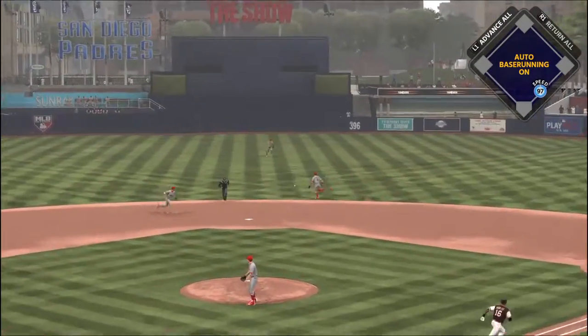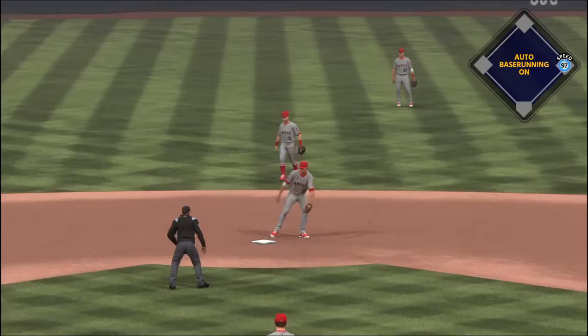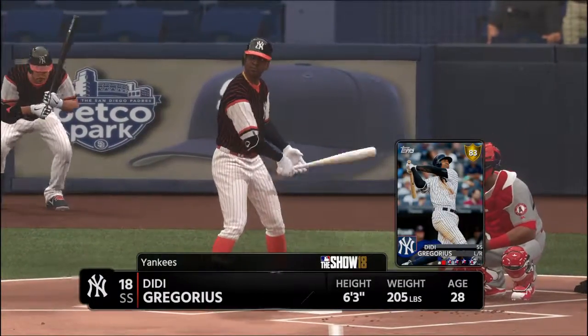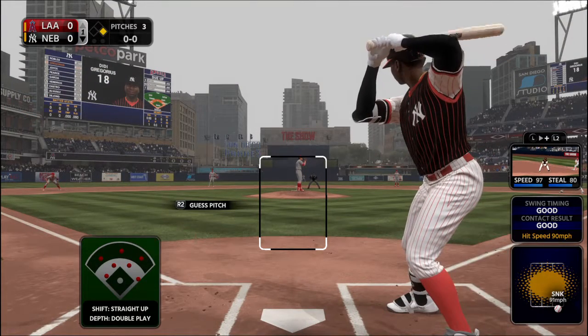Drilled right back up the middle, and stretching for it is Kinsler, but it's out of reach. A base hit. And now the Angels will have his terrific speed to contend with at first right out of the chute. Coming to the plate now, Didi Gregorius. He'll get to take his first cuts here.